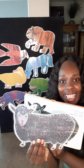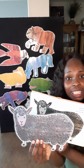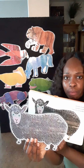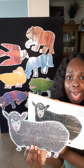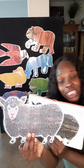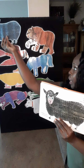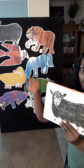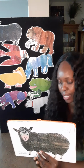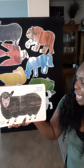There goes the black sheep! What sound does the sheep make? Baa, baa. Good job! Can you help me put the black sheep on the felt board? All right, let's put him up here. Good job, friends. You guys are doing an awesome job. All right, black sheep, what do you see?